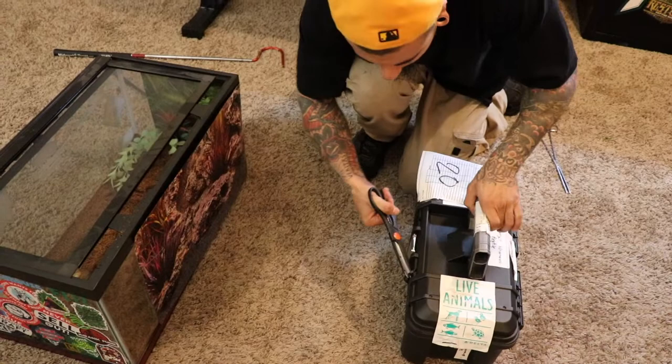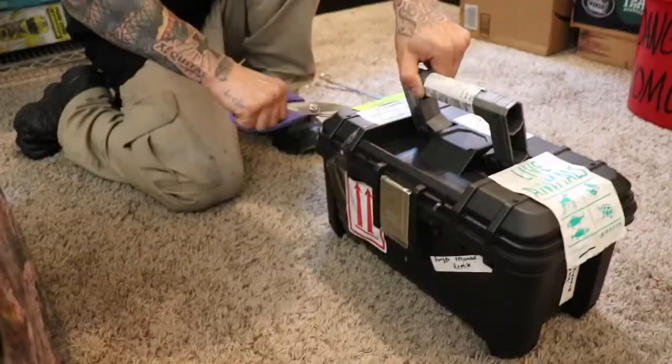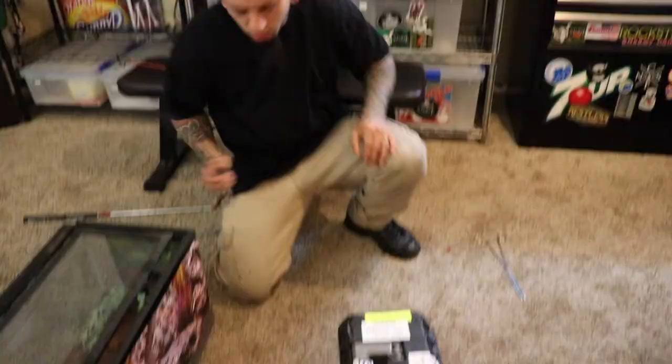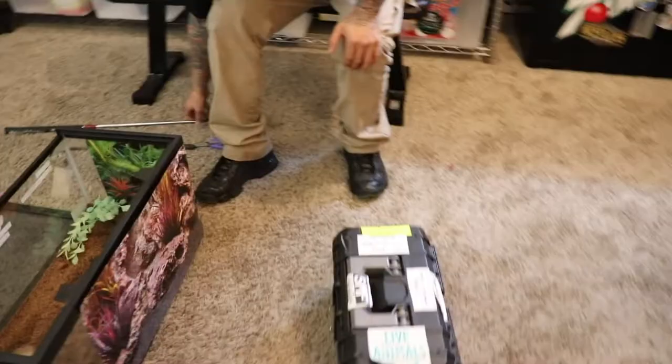Let me grab different scissors, because this sucks. Zip tied. Zip tie number two. So, you can never be too careful, and I'm not gonna open it with my hands. I'm gonna assume he's in another container inside this, because then it'll be thrashing around, but hey, you never know.